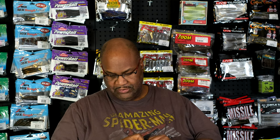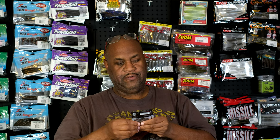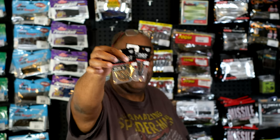Beast Coast also makes some great jigs. So I picked up a couple of their jigs. Because of Massachusetts law, we have to flip and pitch with tungsten. So I got a couple of their tungsten jigs right here.